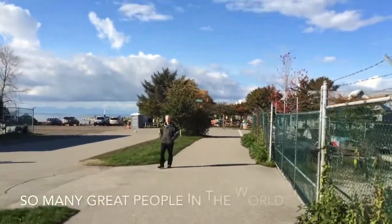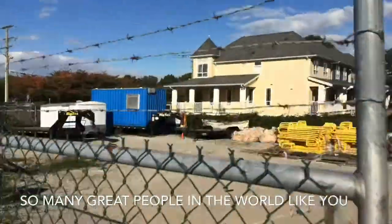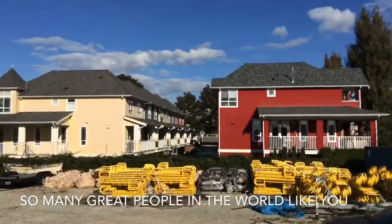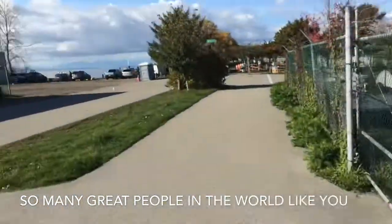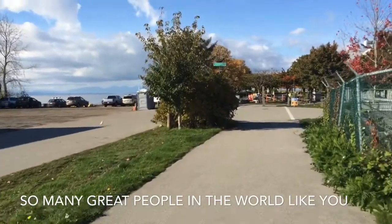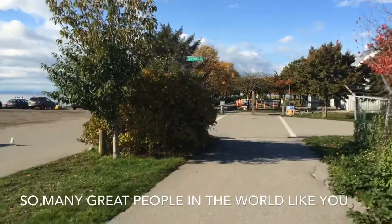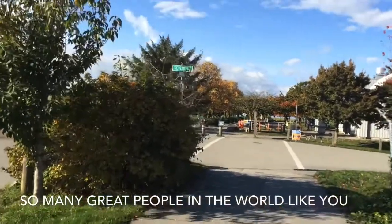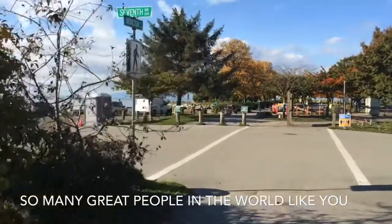You know, there's so many great people everywhere in the world if we take the time, and it's part of our experience, right? It's part of our growth, part of our becoming more than we are today, so that we can be of even more benefit and help to those that cross our paths, like they are to us, like you are to me.